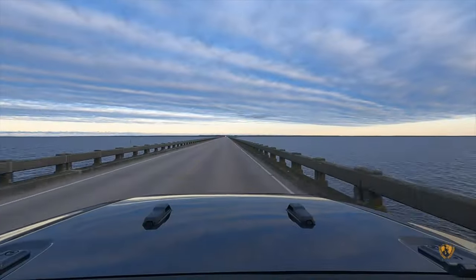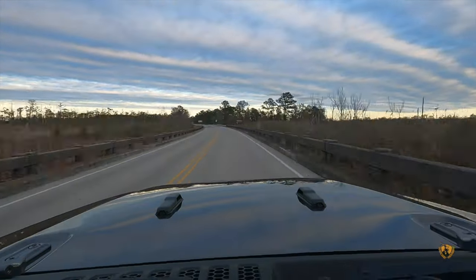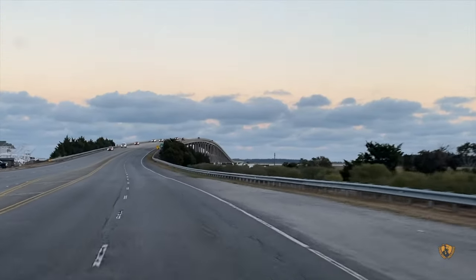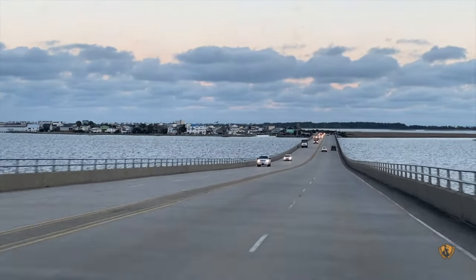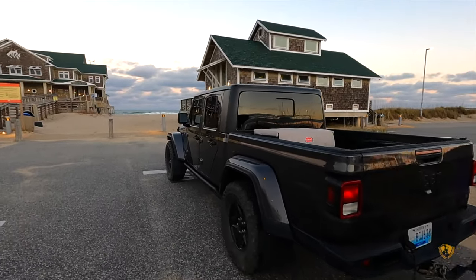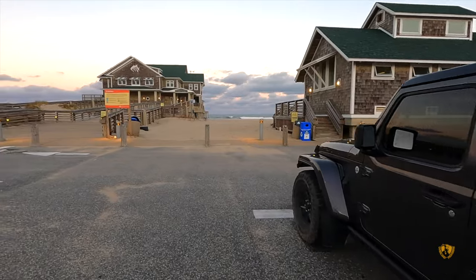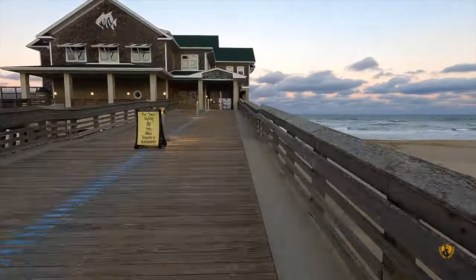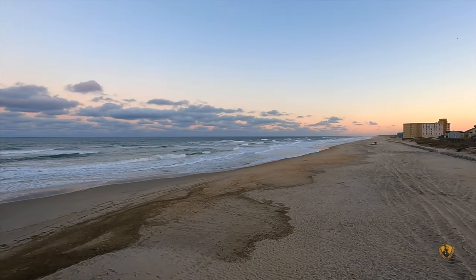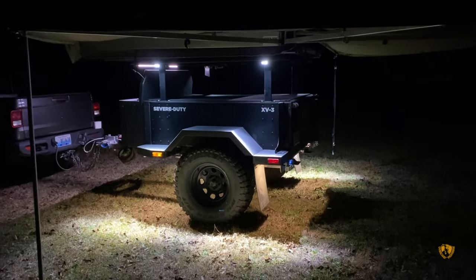But when you start hitting all the bridges that connect all the chain islands all the way out to the coast, it is gorgeous. We got there a day and a half after leaving the Virginia mountains. This is one part of the trail that I wish was in the summertime. It was beautiful, but extremely windy and cold. We made it down here in 4 days. It was an awesome trip, lots of back roads, and we're down at Nags Head Island.